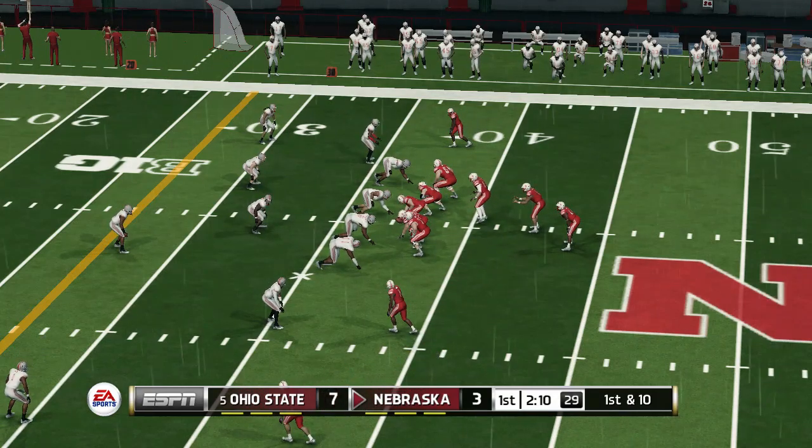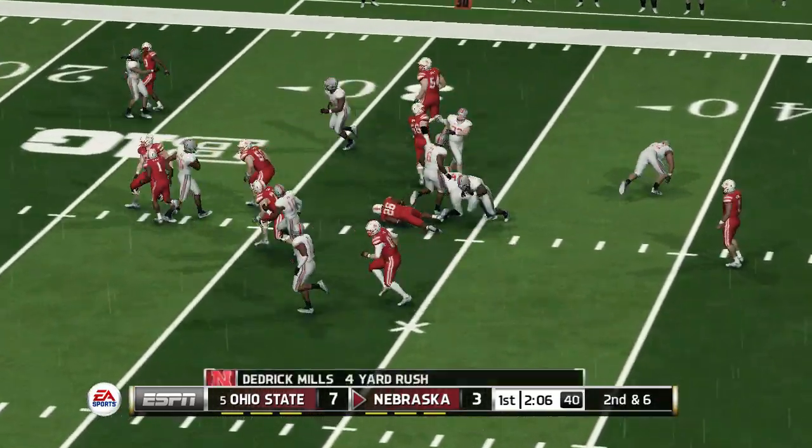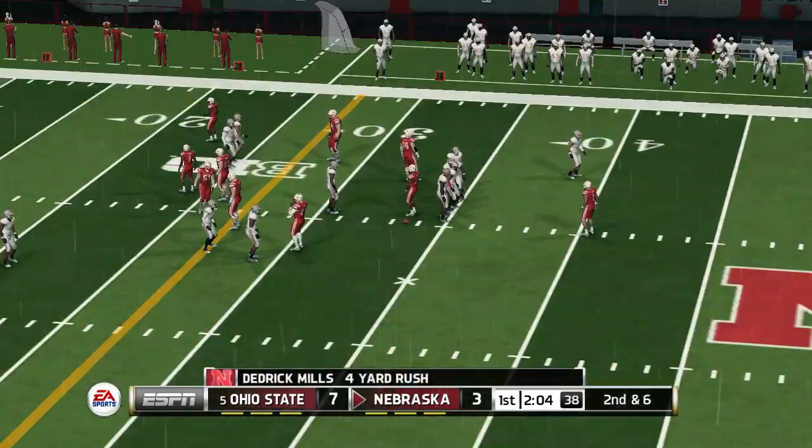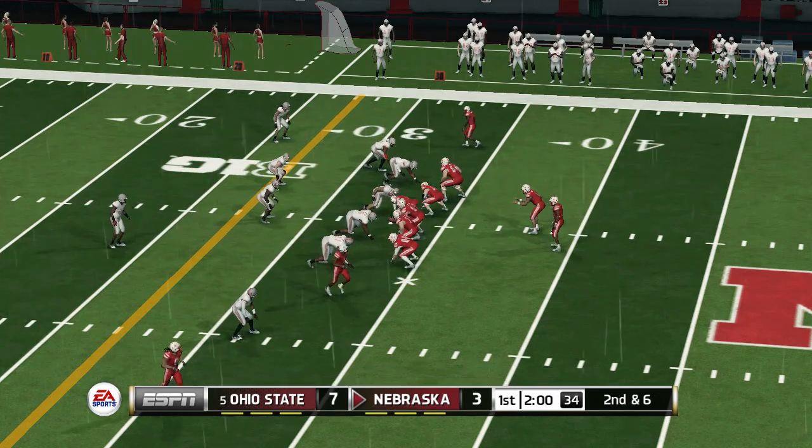And they get nice yardage on that run. Call it a gain of 4 yards. That makes it second and six.